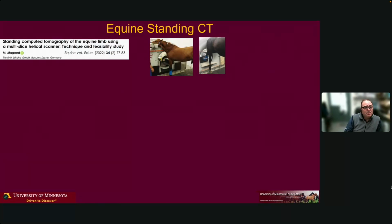When it comes to papers published, this is probably one of the first papers, in 2022, when it came to standing modalities. There's a lot of literature when it comes to CT, horses, and limbs under general anesthesia. But now that we have these standing units, we're starting to see a lot of these papers. This was one of them, published in 2022. This is the Calibra system. They had a very good quality of image in their system. They had at that point 32 horses that they did in 10 months.